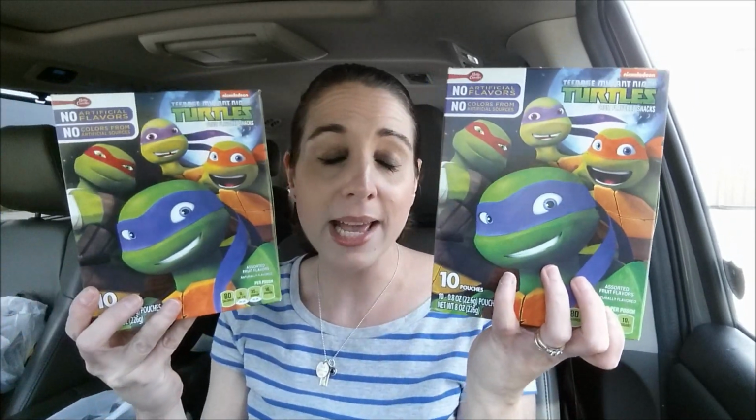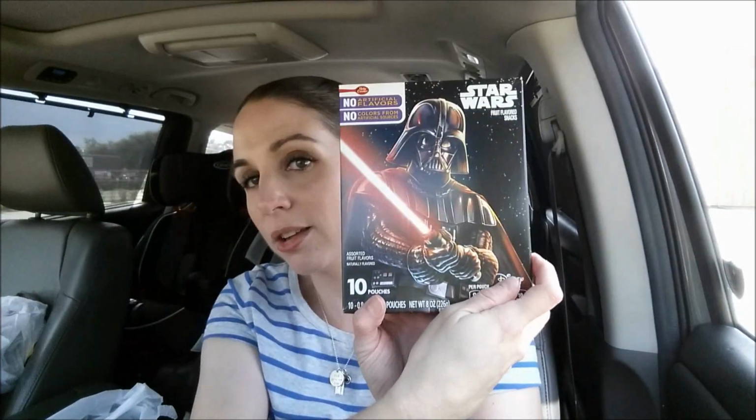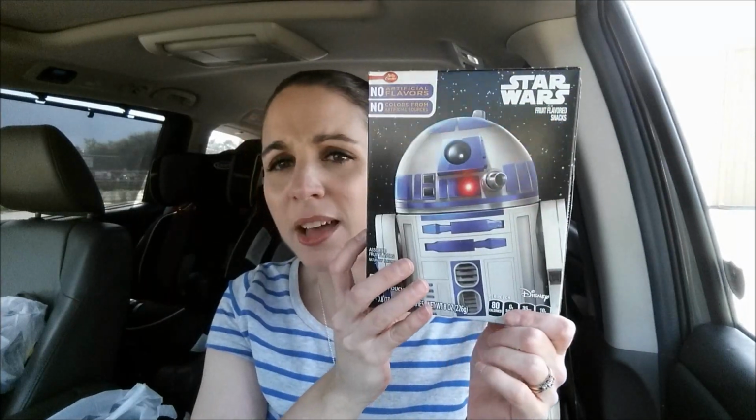I got 2 of the Ninja Turtles because Waylon is obsessed with fruit snacks. Forget whatever characters these are. He will eat like a whole box if you let him. I mean, that kid is a garbage disposal for sure. And I got these Star Wars. They had both sides. They look like this. I took pictures at the end because they had some DC comics for girls ones, and some other thing I've never heard of, but I took pictures of those too.